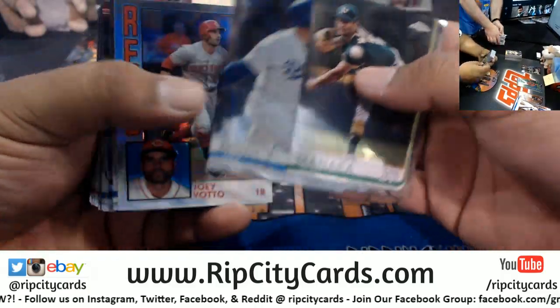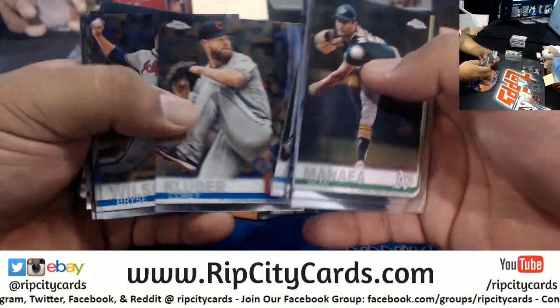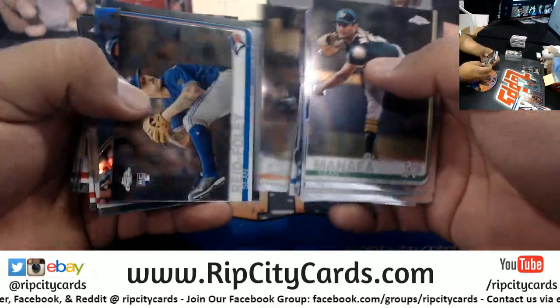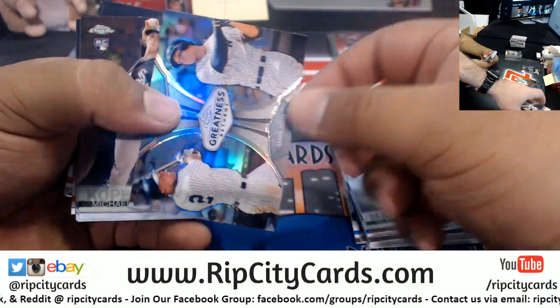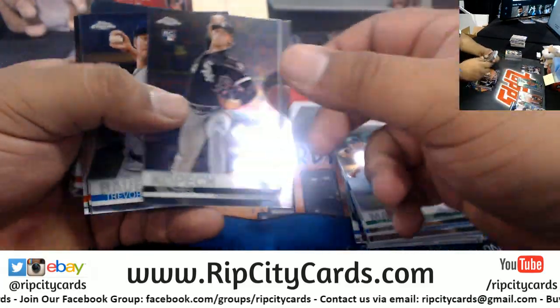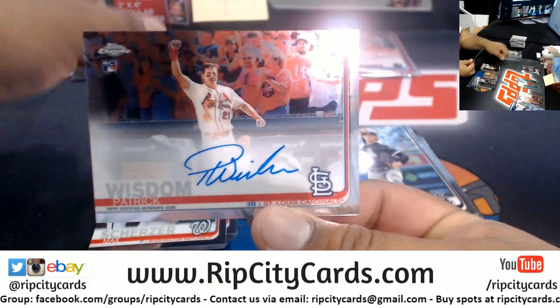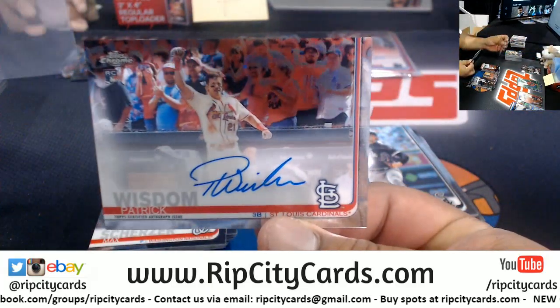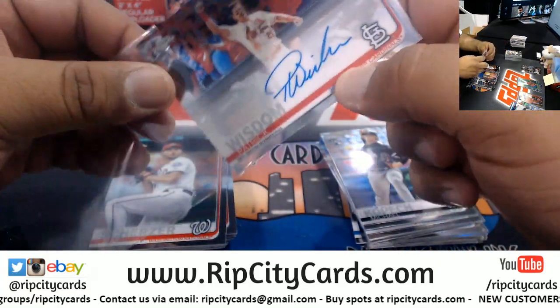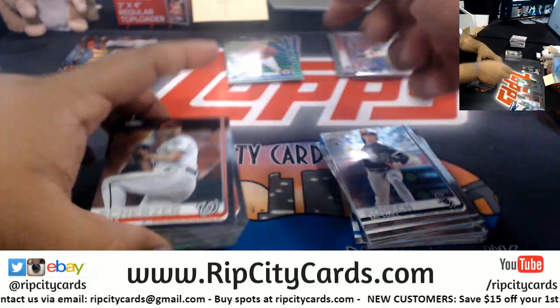This is box three here. We've gone through those already. Typical Yankees. Both of these are Yankees. Don't need to random that. Patrick Wisdom, Cardinals rookie autograph. Very nice. Nice looking card.